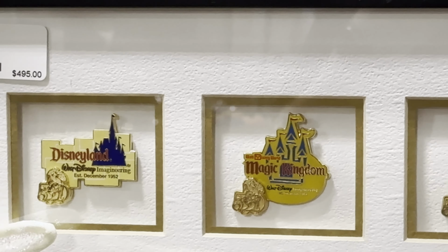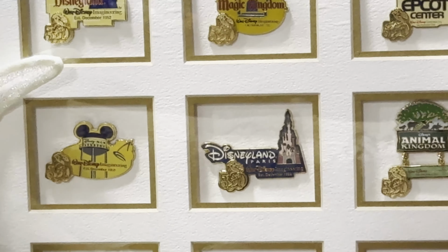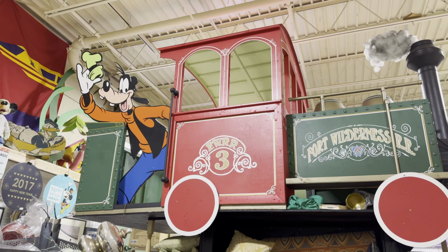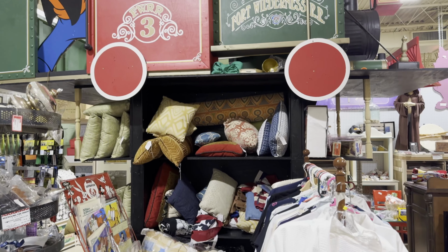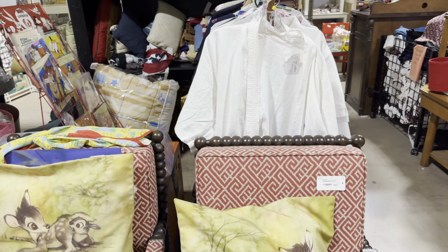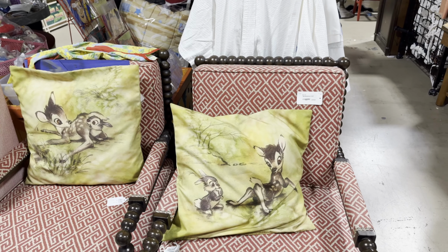For Disney pin collectors, $495. Pretty neat. I'm just blown away by all the cool stuff here. This really is an awesome place to come visit. Pick up a little memorabilia item. And truthfully, not everything is so pricey. You can get some stuff for really good bargains here.